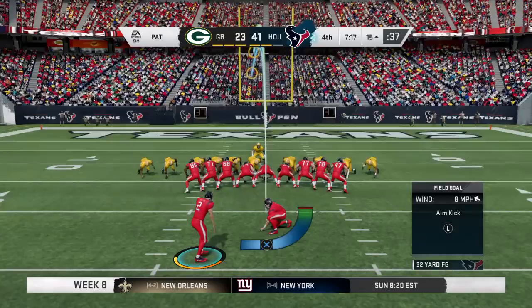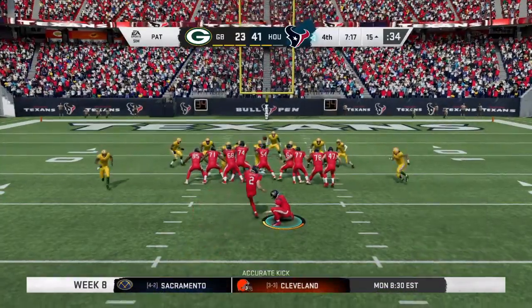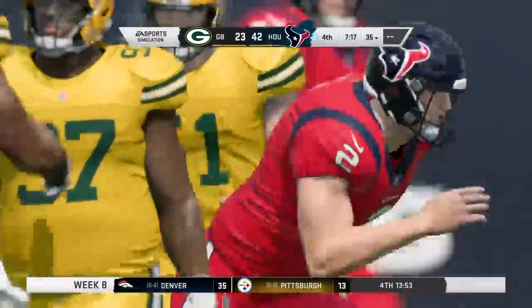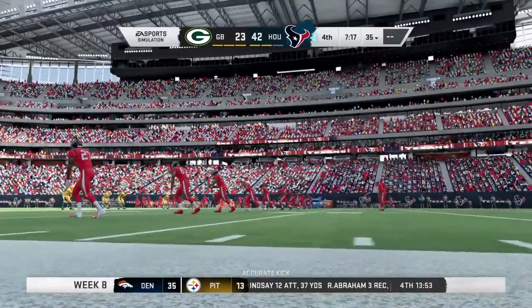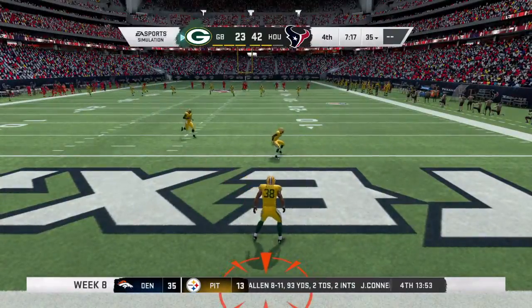Carlson on for the PAT. Extra point by Carlson, up and good. And that will make this a 19-point game. So after surrendering the punt return for a score, let's see what they can do in turn on this kickoff.